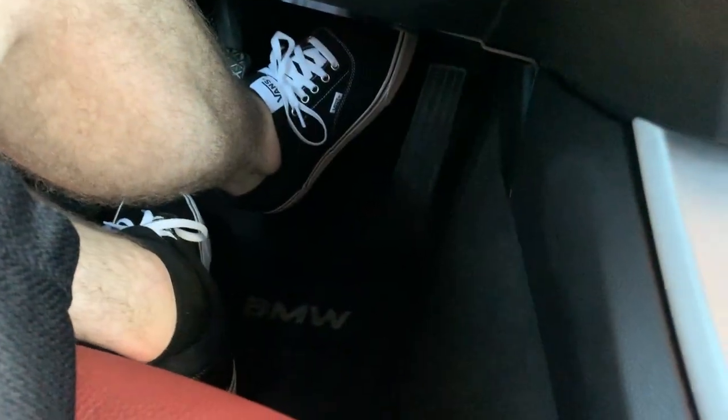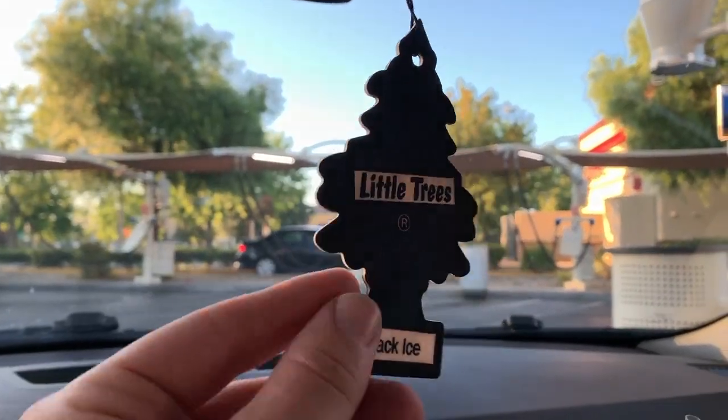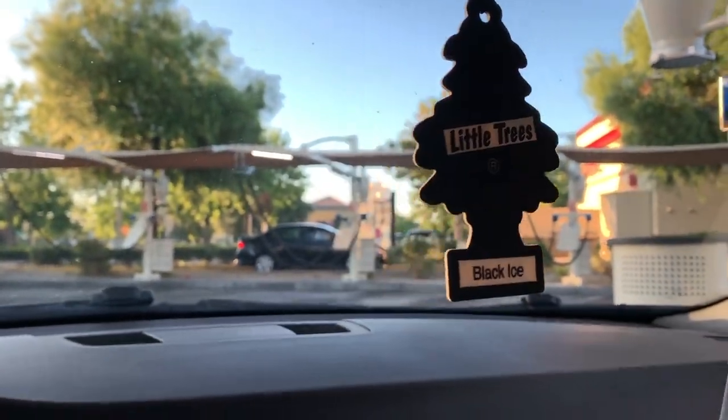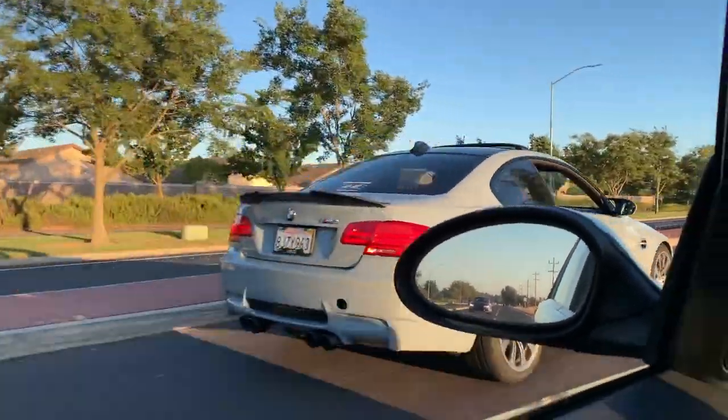All right guys, so we just finished the car wash. I cleaned the inside of my car also. It's looking pretty good. I vacuumed the inside a little bit. It's looking really clean in here now. And then I got an air freshener also. This thing was $1. It's kind of crazy, a little bit overpriced, but whatever. It smells really good. But let's go ahead and go to the photo shoot.